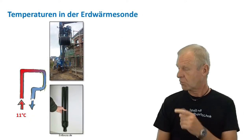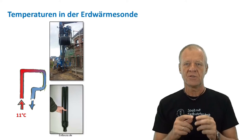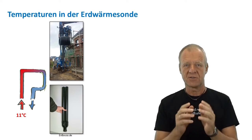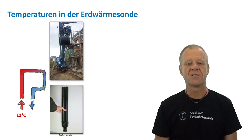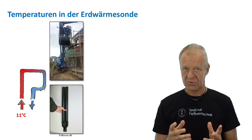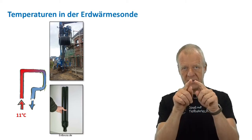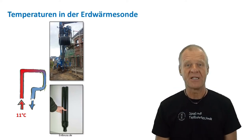First, you need a few boreholes, as you see in the picture here. In each of these boreholes, two tubings are installed. They are connected at the bottom, so they form a U. Now we can pump a brine through this U-shaped tubing. The brine picks up the heat from the earth, reaches the house at a temperature of 10 or 11 centigrade. Then it arrives at the heat pump.